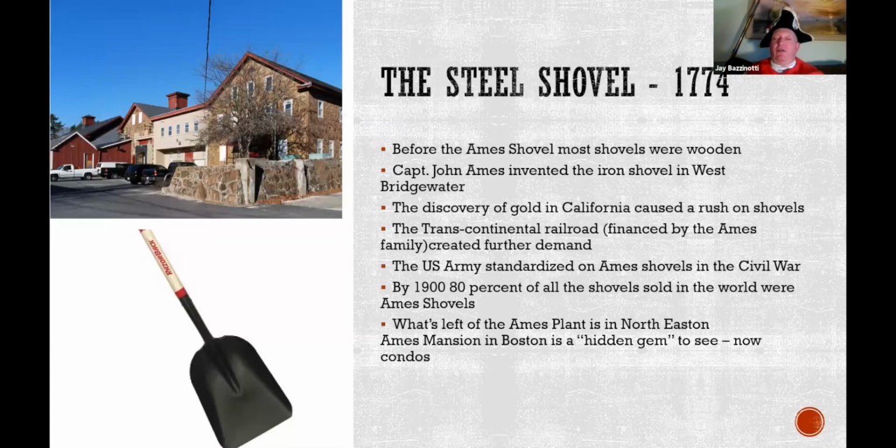By the turn of the century, by 1900, 80% of all the shovels sold in the entire world were made by the Ames Company. So they really were a big force in Boston. Not much is left of the Ames Company today. You can see the Ames plant down in Easton, Massachusetts. This is a picture of it now. It's condos.